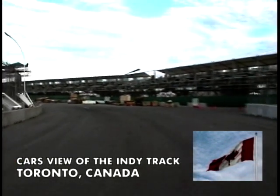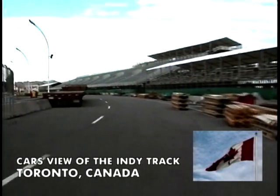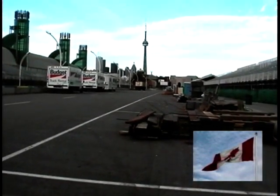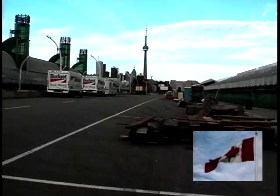Into the pits. The drivers come in here, abiding by the cart rules. They have to slow their speed down, as you know, and they scream into their pit. They stop on a dime like you've never seen before. They change the 4 tires, look at the turbocharger, fuel up, and they're off again in 10 seconds at the Molson Indy. Let's see what's going on.